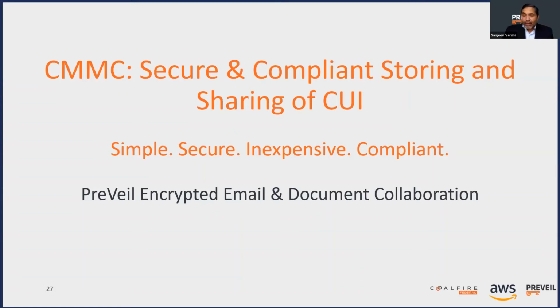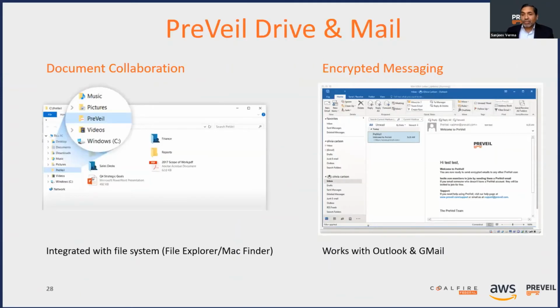PreVeil is an encrypted email and document collaboration system that enables you to do so. The first point I'll make is that it is built on top of AWS GovCloud. So all of the benefits that Ted articulated of AWS GovCloud come to you through the use of PreVeil, because all of your CUI is stored and shared in a compliant manner on AWS GovCloud.